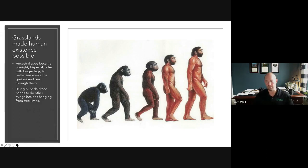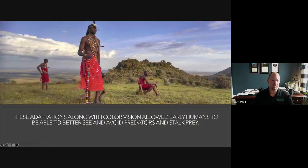So our thumb moved around to become an opposable thumb, so we could now grip things like tools. Our brains developed further. So a lot of changes occurred in humans that ultimately led to human beings today that are tied to this transition. These adaptations, along with color vision, allowed early humans to better see and avoid predators and also stalk prey. So ultimately, this move into the grasslands, I really think, is what allowed human beings today to progress and become as advanced as they are, and basically dominate Earth. And so this is a pretty significant advancement that happened, again, as a result of grasslands.